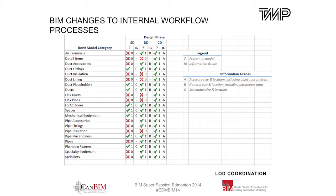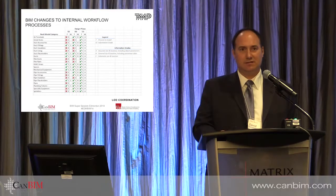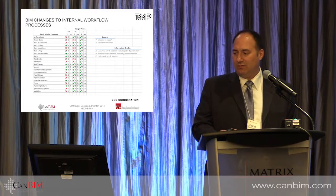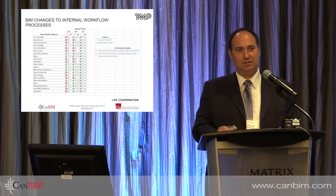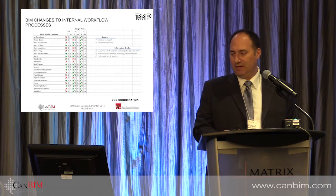So, just looking across the top row there, air terminals, if you look around diffusers in the ceiling, at SD we wouldn't be showing that, but at DD, as the ceilings start to get developed, we would start showing them, and certainly at CD we would as well. So that information grade is a term that was coined, I think, by the British standard, just to separate what LOD from information availability is, and to keep in mind that there are two different LODs, and they are sometimes confusing.